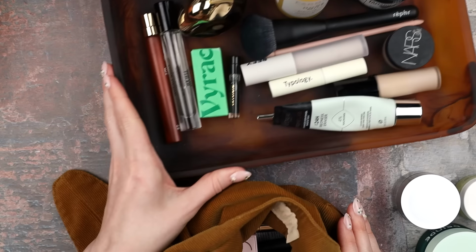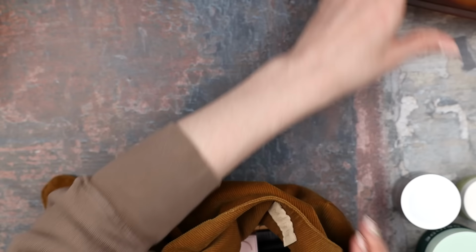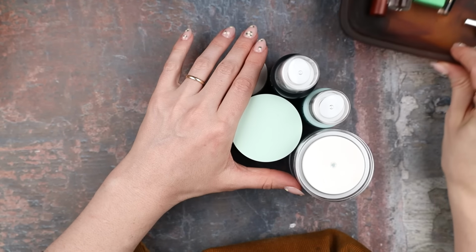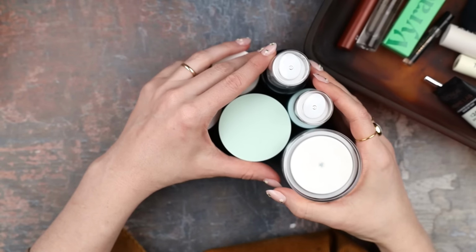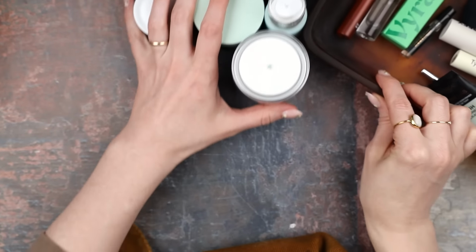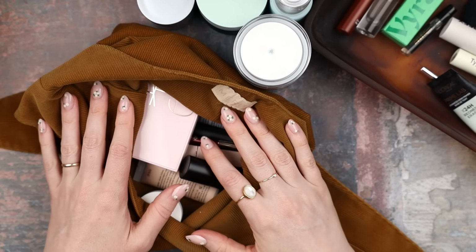Okay, so I'm doing this and that's what's going to go in my vanity downstairs. The rest of this skincare is going to go into the drawer, which is, when I say vanity, I mean dresser, right underneath. It's the top drawer of the dresser and this is sitting right on top of it. So it'll all be quite close. And then I'll have the rest of my everyday makeup in this bag.